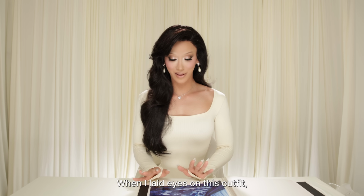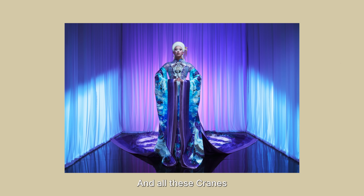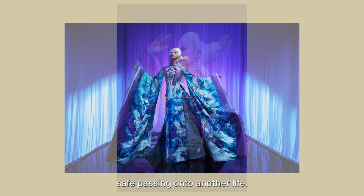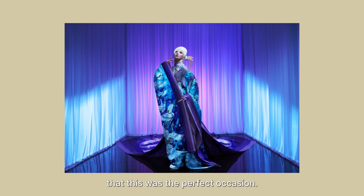When I laid eyes on this outfit, I knew I had to present it on the biggest drag platform in the world. And all these cranes in Asian culture symbolize peace, serenity, safe passing onto another life. For this category, I believe that this was the perfect occasion.